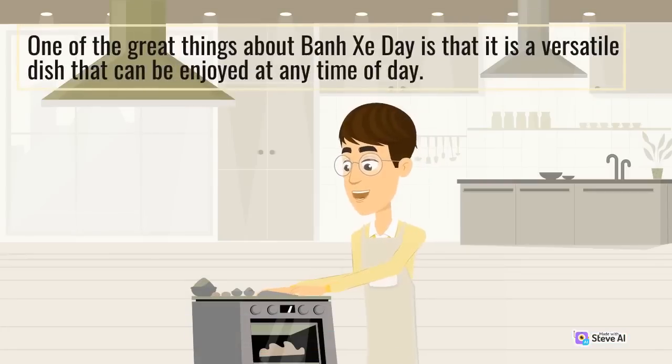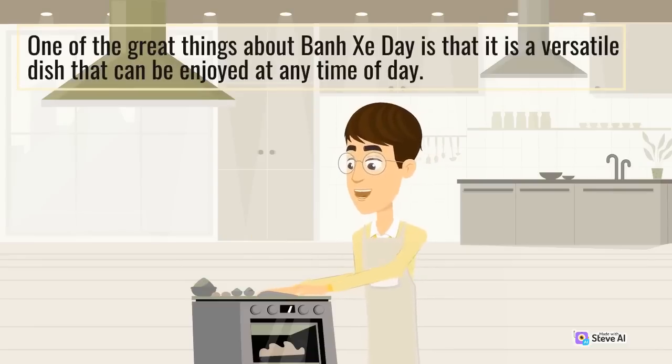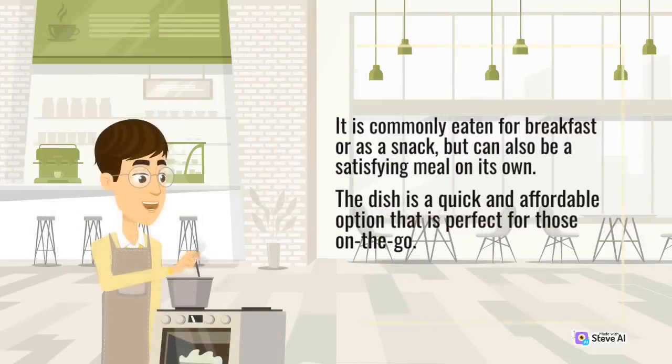One of the great things about Banh Xi Day is that it is a versatile dish that can be enjoyed at any time of day. It is commonly eaten for breakfast or as a snack, but can also be a satisfying meal on its own. The dish is a quick and affordable option that is perfect for those on the go.